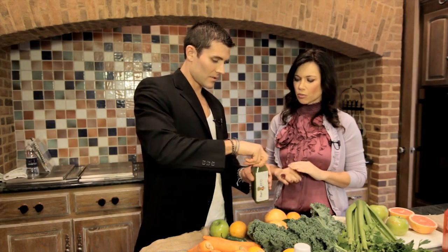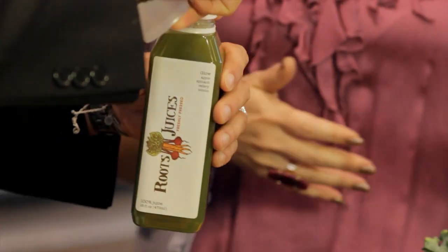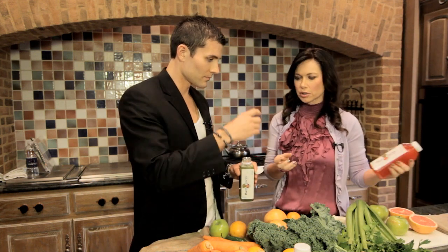So really, the difference between what you would see here and what you'd see at a grocery store, because honestly, at the grocery store you're going to see a ton of juices that look just like this, is that yours doesn't have any processing in it. It's just straight pressed juice. It's not pasteurized. It's great.